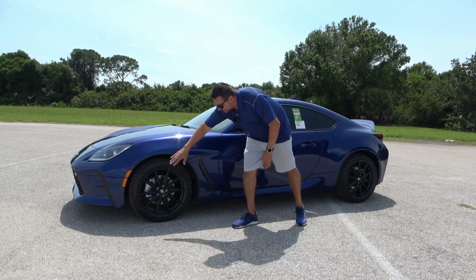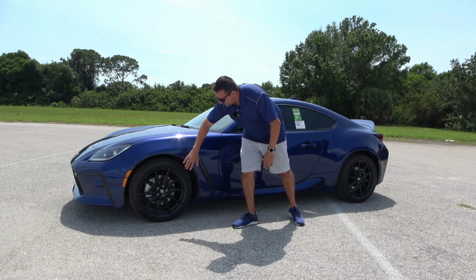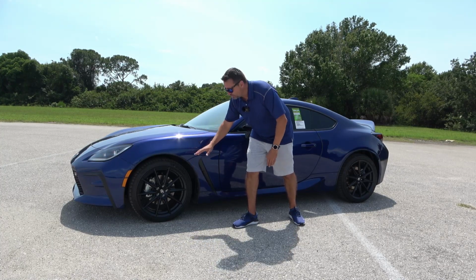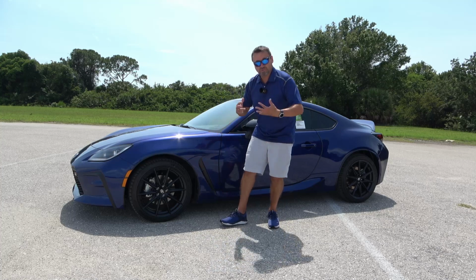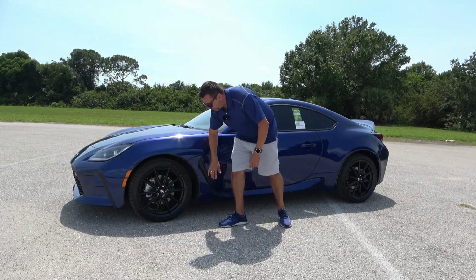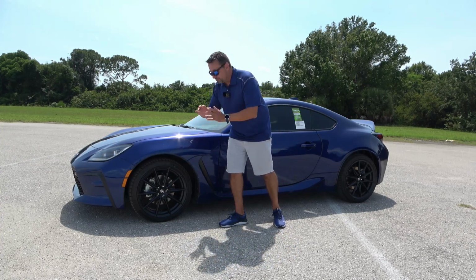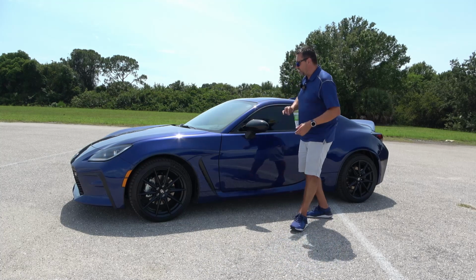I also like the wheels, those 10-spoke wheels, kind of a satin black wheel. As far as the rim, these are the 18-inch rims. This is a premium version. That's what you get with the premium version of the GR86. 215/40, that's the size of the tires, and you have the Michelin Sport Pilot sports tires on it.